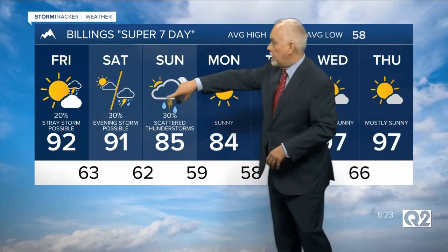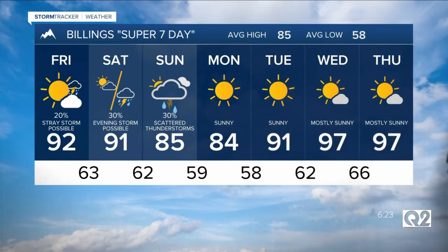In the Super 7-day forecast, looking at temperatures low 90s for a couple of days. A cold front moves through the area Saturday evening. That's going to create perhaps some gusty winds and even some strong to severe storms. Then Sunday, a lingering shower or two, especially early in the day. Cools down on Monday, but check out the heat by the middle of the week.